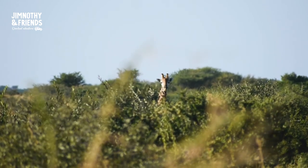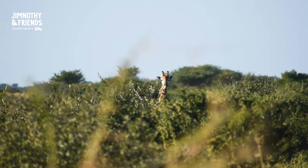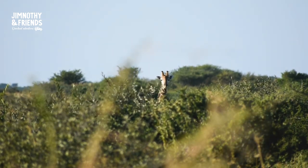This is our first giraffe in the CKGR. Just the top of his head.